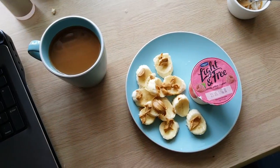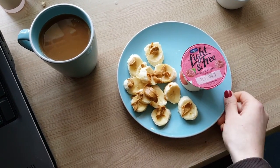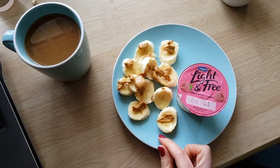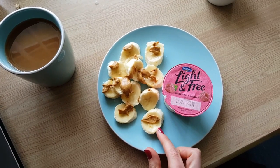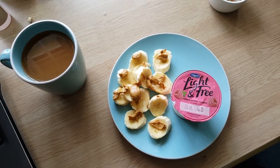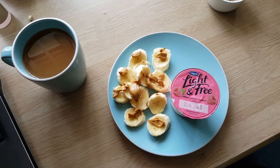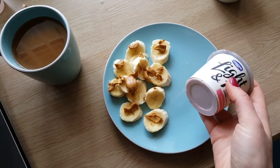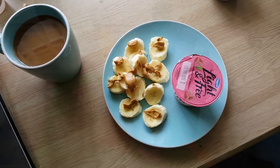About 12 o'clock now, and I can't use the kitchen because my parents are putting up a shelf. So I'm just having a banana with some, this is PB powdered peanut butter, just mixed with a little bit of almond milk, and that's 1.5 cents for a level tablespoon. And I think a regular peanut butter is 4.5 cents. So that's really yummy on some banana. I'm going to have a light and free yogurt as well, which is free on plan, and a coffee just to keep me going until I can start to cook.